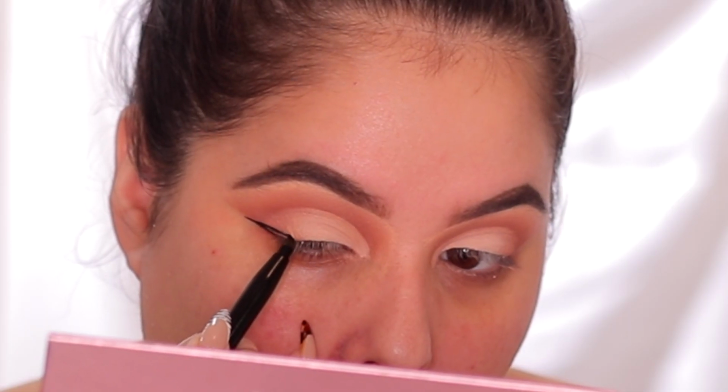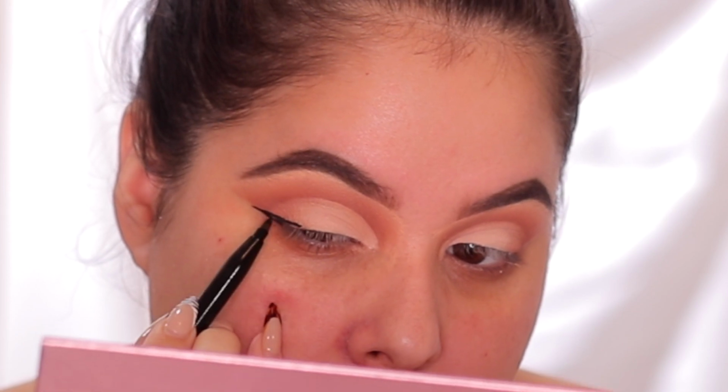Okay, so I am taking the Inglot number 77 black gel liner, and I am going to create a very thin cat eye. Okay, so the eyes are done for now. We'll come back to them if we need to fix something later on.